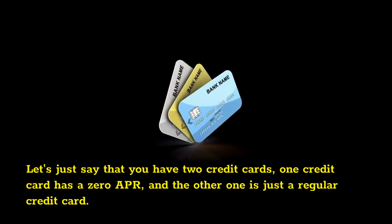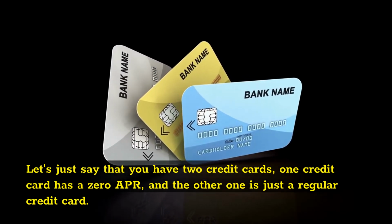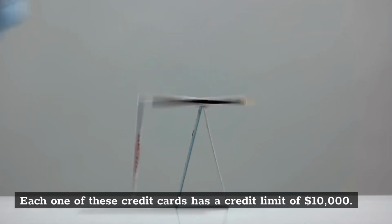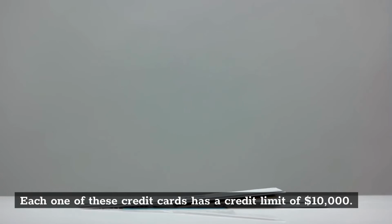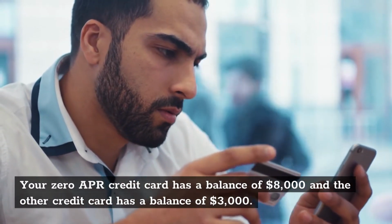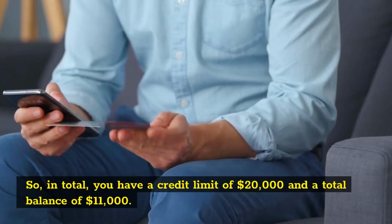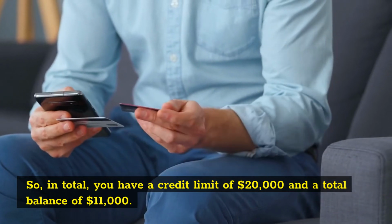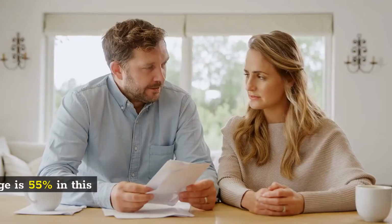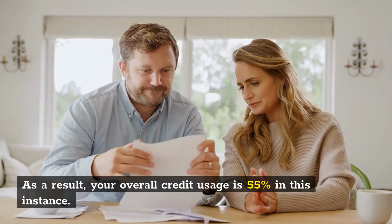Let's just say that you have two credit cards. One credit card has a 0 APR, and the other one is just a regular credit card. Each one of these credit cards has a credit limit of $10,000. Your 0 APR credit card has a balance of $8,000, and the other credit card has a balance of $3,000. So in total, you have a credit limit of $20,000 and a total balance of $11,000. As a result, your overall credit usage is 55% in this instance.